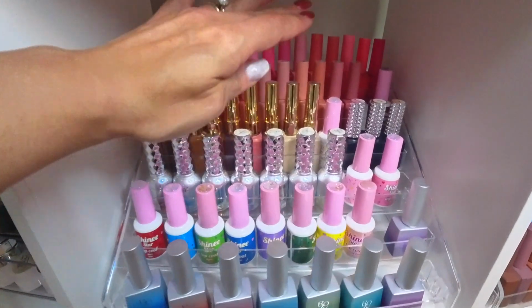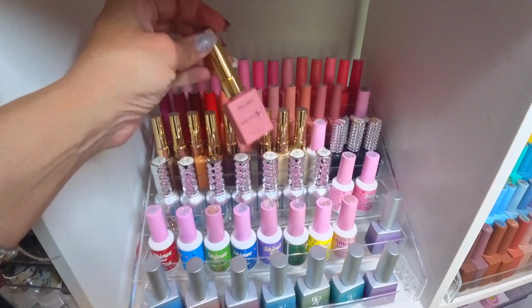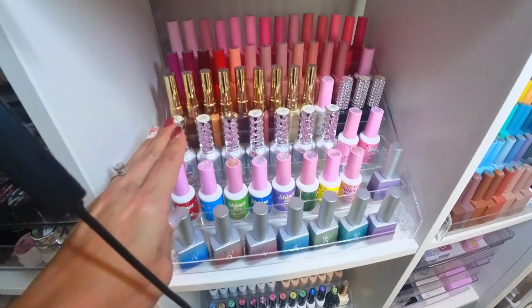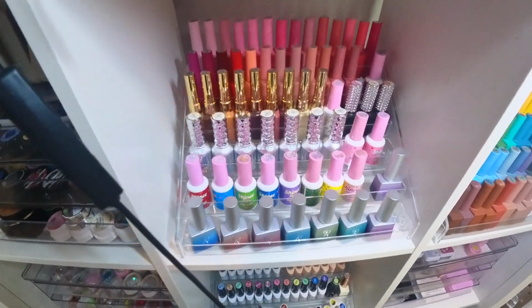Then back here, I have the remaining collection of those Guafobu. This collection is going to go on my website for sale. I just haven't reached for them. It's a nice comprehensive collection of nude and a little pop of pink, but it's just not something that I'm reaching for.